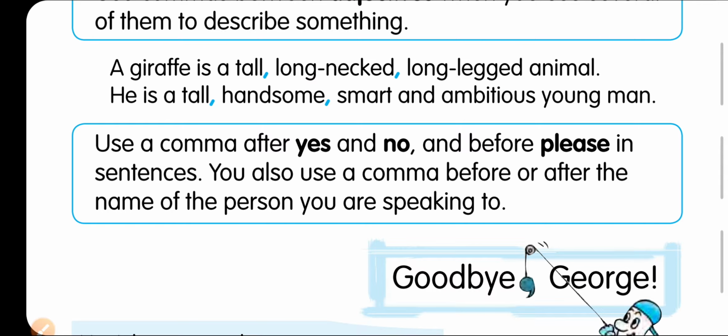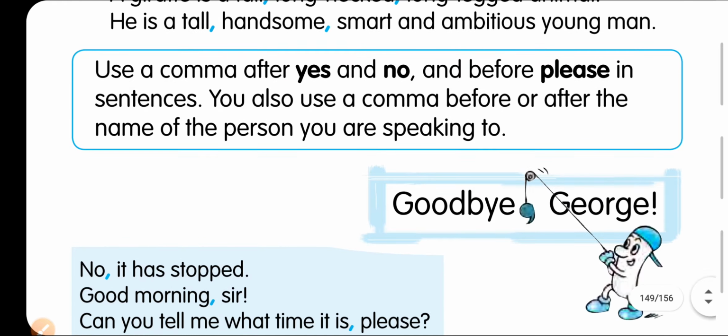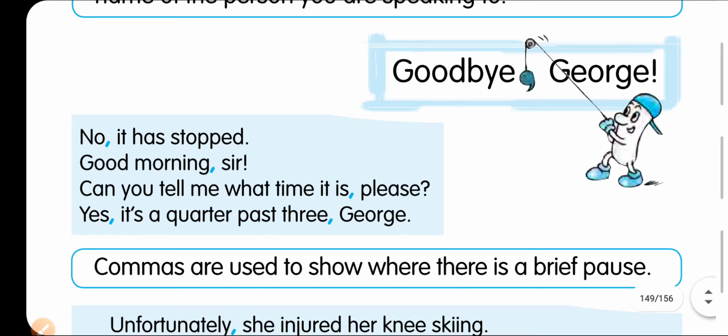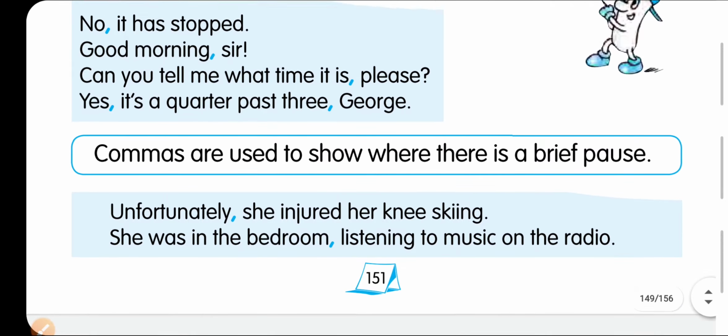Sometimes a comma is used after yes and no also. How? And before please in a sentence. You also use a comma before or after the name of the person you are speaking to. For example, goodbye, George. No, it has stopped. Good morning, sir. Can you tell me what time it is, please? Yes, it's a quarter past three, George. So in this case also the comma is used.